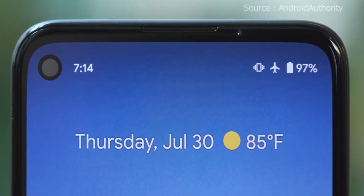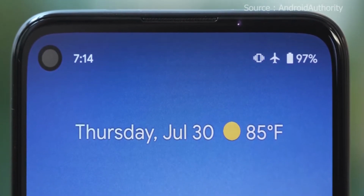I personally like camera cutouts rather than a notch because it looks trendy. The screen has a 60Hz refresh rate, unlike most budget smartphones, which come with a 90Hz or maybe 120Hz refresh rate depending on the provider. This supports HDR and a 19.5:9 aspect ratio.